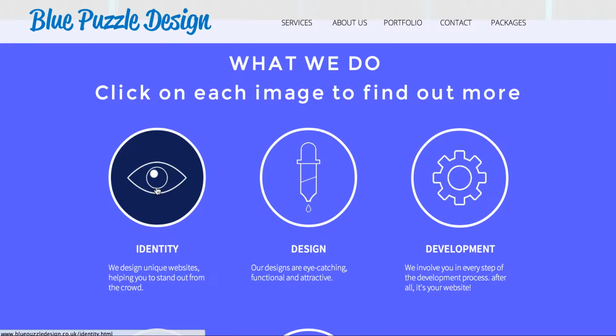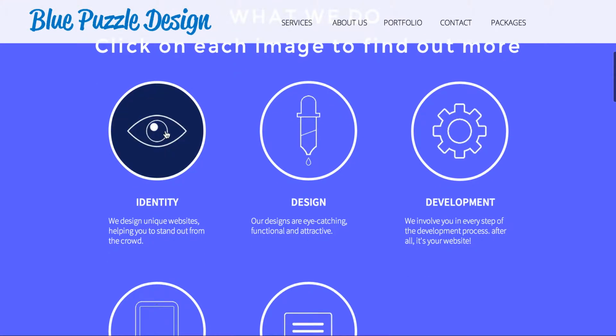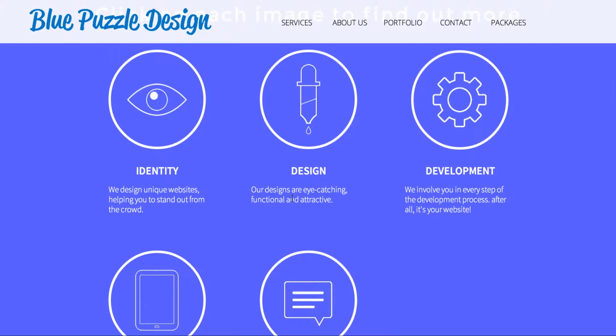Okay, so at first it wasn't responsive to the hovering. I don't know if you guys noticed that, but I had moused over and there was no highlighting, so I had no idea it was clickable. But it looks like it is clickable, so let's see. For identity, we design unique designs. Okay, I'm just taking a quick read of what this says right now.